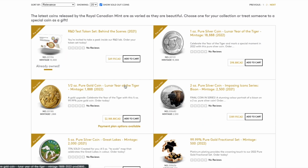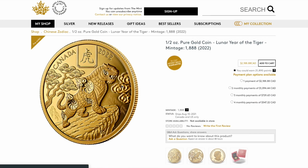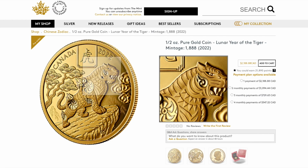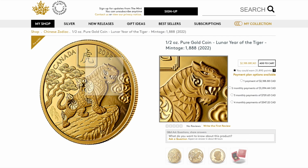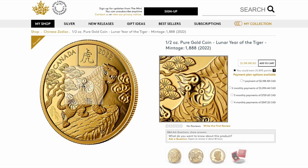The third coin, now we're looking at the half-ounce pure gold coin with the same theme, with a completely different design. But this is what I'm talking about. For the Year of the Tiger, we were looking for that majestic-looking centerpiece, which is this one that we have here. I think this one looks fantastic. The tiger, wow, this is actually pretty neat to look at because of the relief of the design. It really pops from the coin.